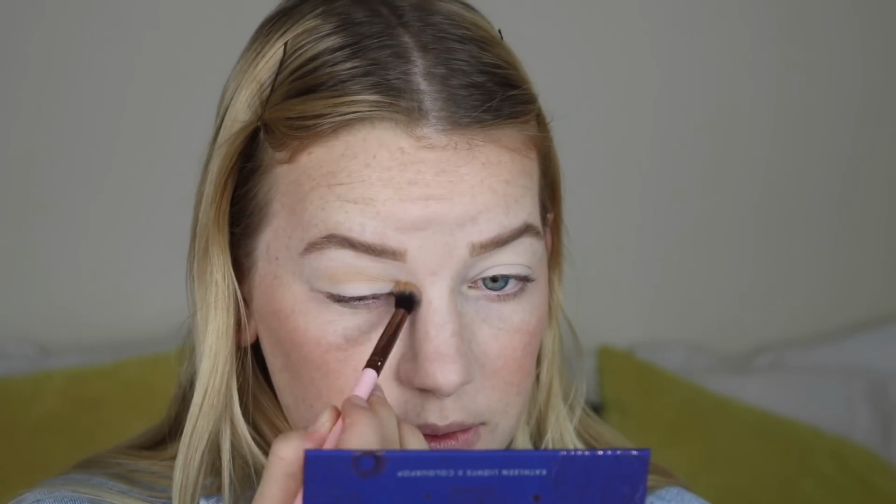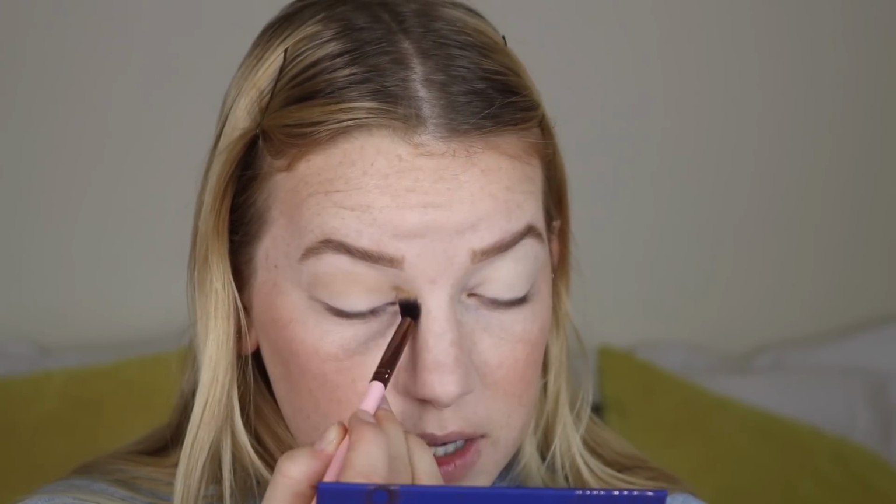So I'm first going to take the Taurus, which is kind of a yellowy toned taupey brown. Oh, I'm gonna zoom you guys in. So I'm gonna start off with the Taurus and use this as a transition shade. But yes, I'm just going in with the Taurus. Okay, this is already blending really nice. Depositing a good amount of pigment. That looks really good.